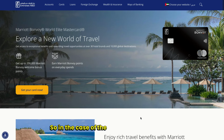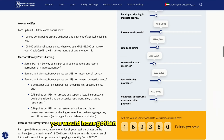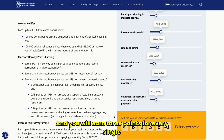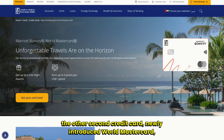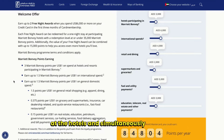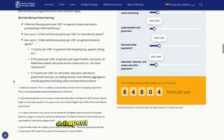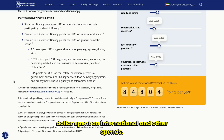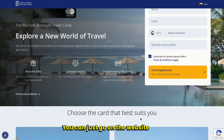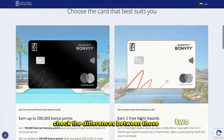So in the case of the World Elite MasterCard, you would get 6 points per every single dollar spent at hotels participating in Marriott Bonvoy, and you will earn 3 points for every single dollar on international and all other spends. While with the other, newly introduced card, the World MasterCard, you would be getting 3 points per dollar spent at the hotels, and simultaneously 1.5 points per each dollar spent on international and other spends when you do travel. You see, the difference is rather simple. You can just go on the website and check the differences between those 2 credit cards.